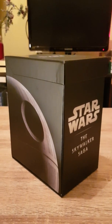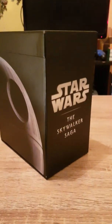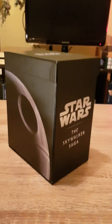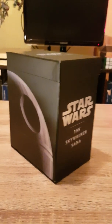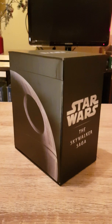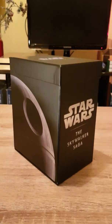Okay, guys? So enjoy if you choose to get this. If you don't want to pay this much, you can get the DVD version, which is going for £45. If you are a real mad Star Wars fan, I am, but I'm not going to be silly enough to get the 4K Ultra HD. I don't have an Ultra HD TV. I am not interested. So this is why. This will do me just fine.